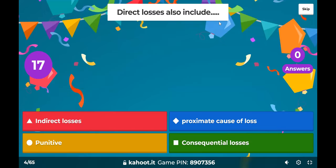Replacement cost minus depreciation equals... All right, good. ACV. Replacement minus depreciation is literally the equation of actual cash value, ACV.